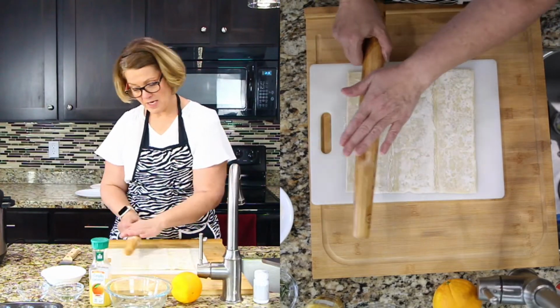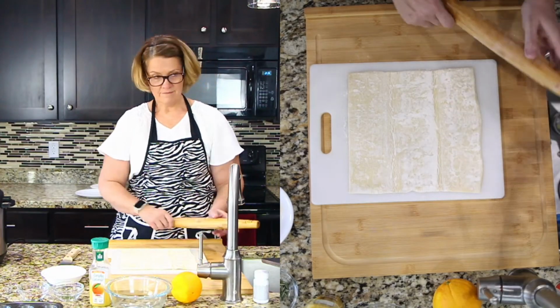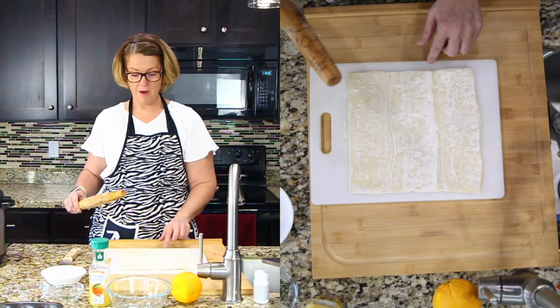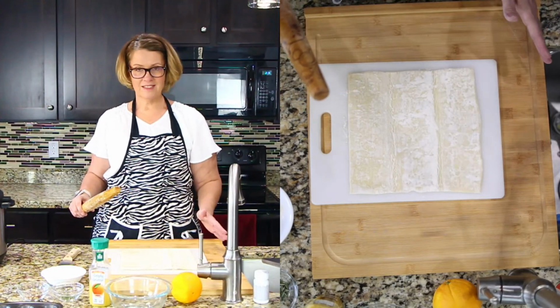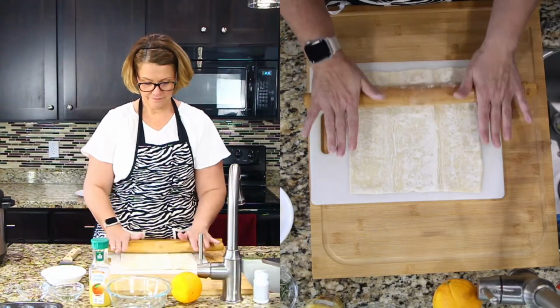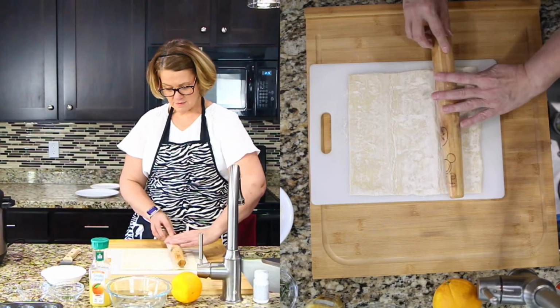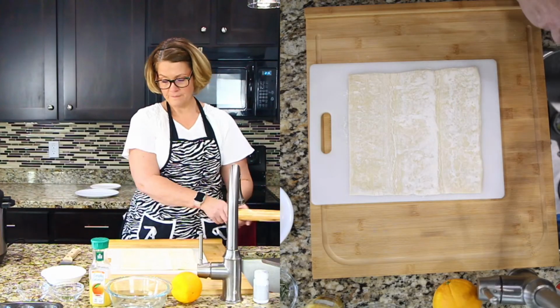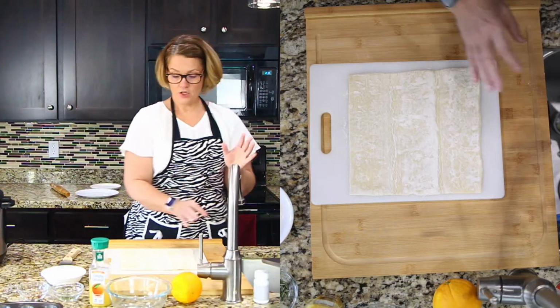We're just gonna make sure it's even in the other direction. Do you see how it's just a more uniform rectangle? That's it. That's all we're doing. There we go. Now, we are going to cut this.